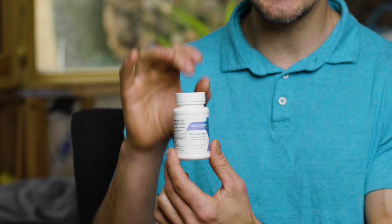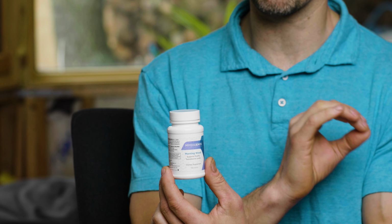So this is a bovine glandular. It's essentially a testicular or orchic tissue extract from mature bulls. Now, you might be thinking, okay, give me a break, Mike. How is an extract like this going to do anything for my testosterone? And what I will just ask you is, don't you know anyone who's taking a porcine thyroid glandular for their Hashimoto's or hypothyroidism? We all know people.